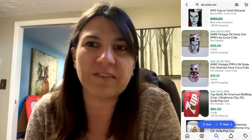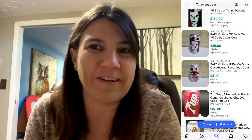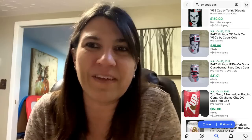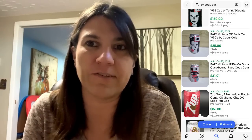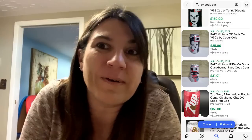You can see there's some OK Soda cans that are selling empty for $25. It's not that people necessarily want to drink soda that's from the 90s, but they want to have those cans to display somewhere, to have that piece of nostalgia. Also, mixed in with these OK Soda cans, you can see that 7-Up Gold sold on auction for $86 with a lot of bids. So if you see an empty 7-Up Gold can, you definitely want to pick that up because that clearly is something rare that sells for good money.